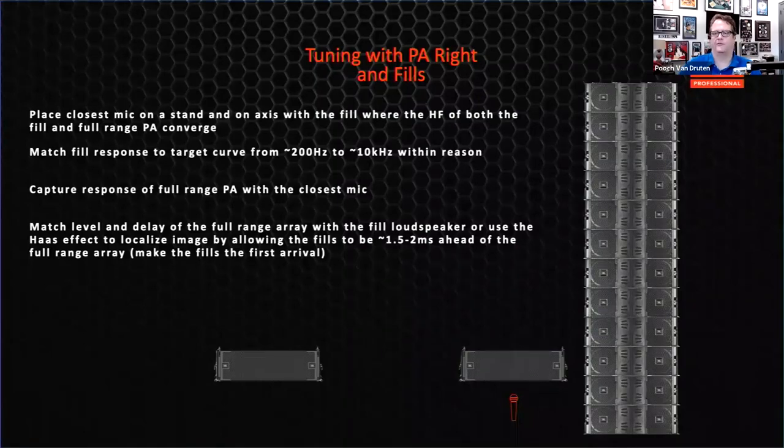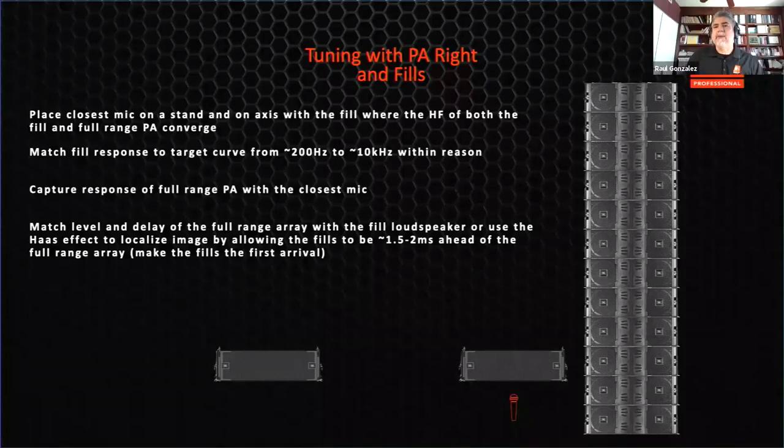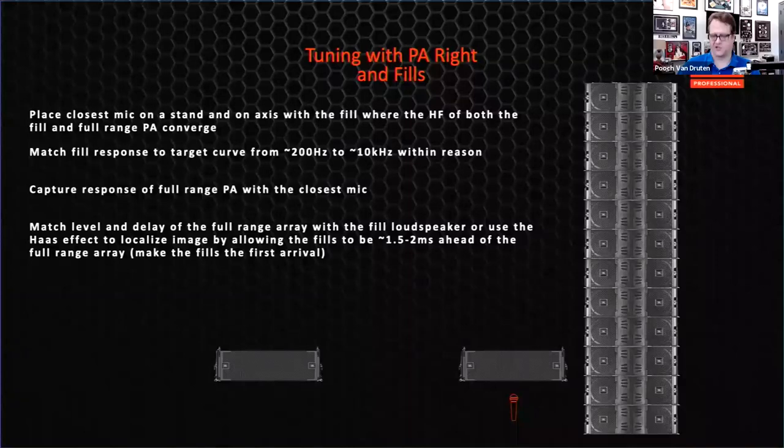It's mostly Clair CP6s across the front, which is their small version. But there's a center cluster that is all vocal that is old school V-DOSC trap boxes. I forget what they are. I think they're ARCs. ARCs, yep. And so those are ground stacked in front of the stage. Bruce's vocal? Just his vocal.